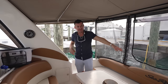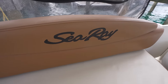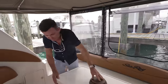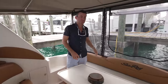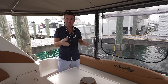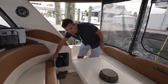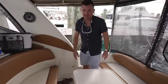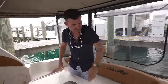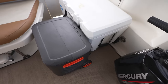Normally we'd enter from the swim platform, but all the upholstery has been recently redone. It's not original, so it's in really good shape. This table is a little wobbly right now. I literally just got some new screws, a little bit bigger, so I have to redrill the holes and tighten everything down, but I will do that. It's just got storage on either side. I have my tools in here, and a few things under here, like the fuel can. On this side, there's more storage, and we've got our cooler for keeping beer cold.